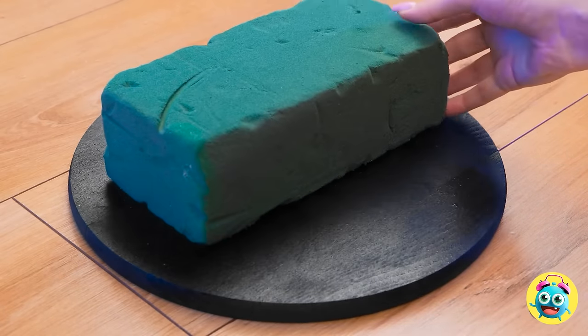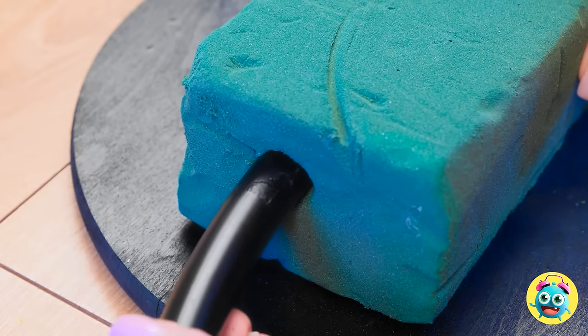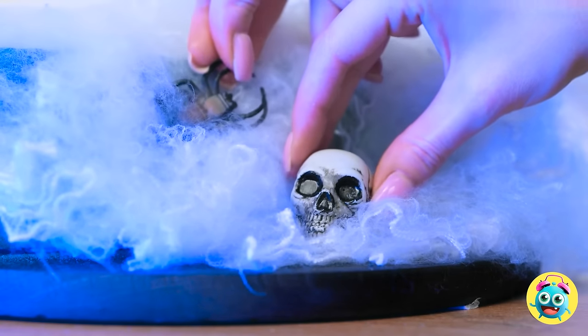Then I'll stick a foam block to it. I'll press it down so it sticks. Next, I'll push the tube into it. I'll do the same on the other side. I'll position the tube like this. Then I'll put spider webs on it. I'll use them to cover the foam block too. Just like this. Now I'll decorate it with spiders and skulls.